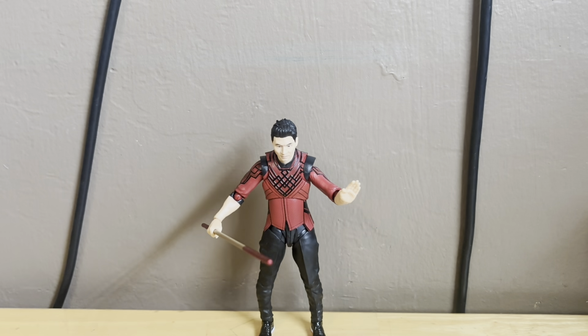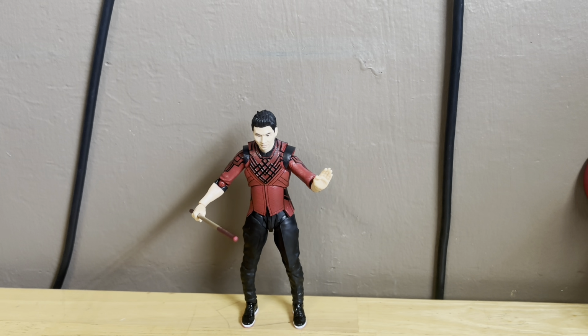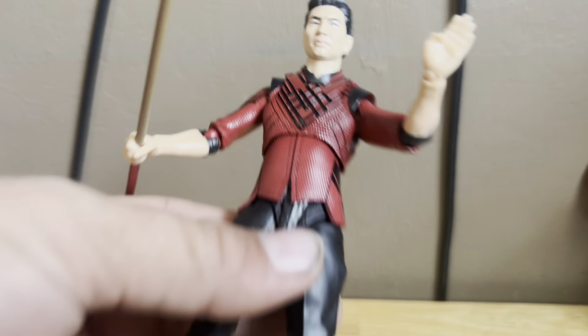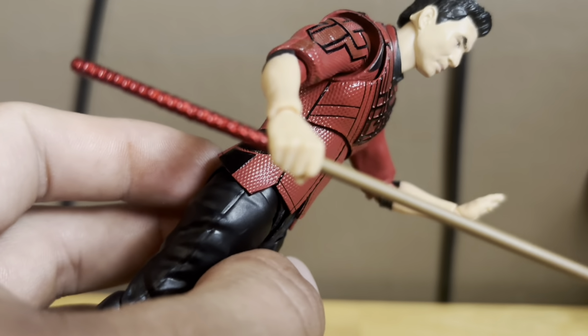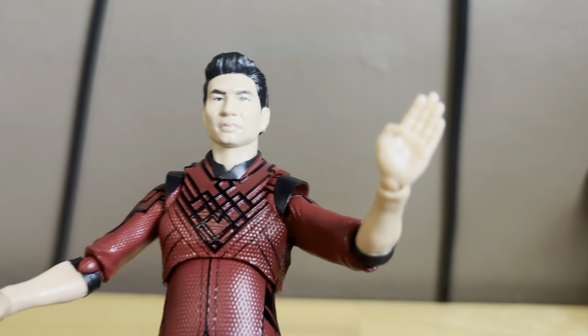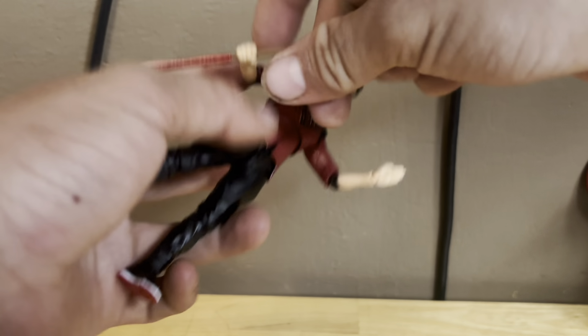Just look at that figure itself. The figure just looks fantastic. It's all that nice sculpted detail and texturing on the figure. That weapon, that bright red, just looks so metallic. Look at that red again right here. But yeah, the weapon looks cool as well.